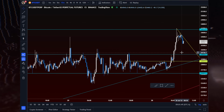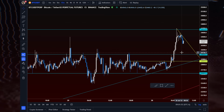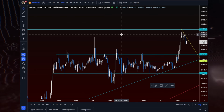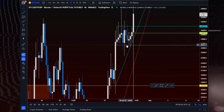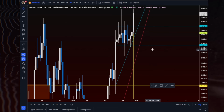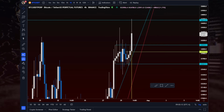I've been saying it a lot lately: I look at setups, and this setup to me is nice. This is a nice setup for distribution. Whether we get there is another thing, but it's a nice setup. It's a nice setup when you've got this 4-hour backside, this is the base, you get under it, you retest it. If this holds, it continues moving down. You've got a long way to go.